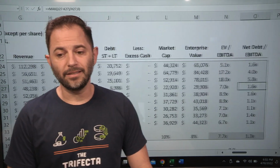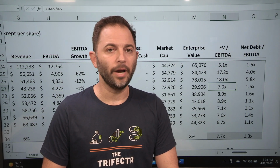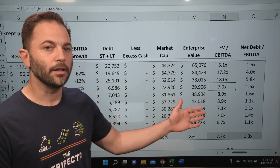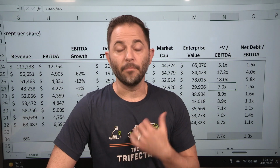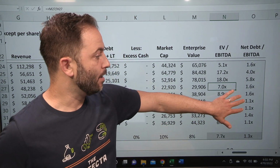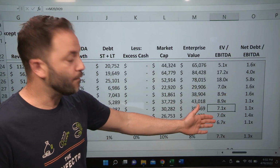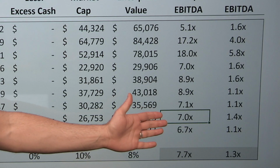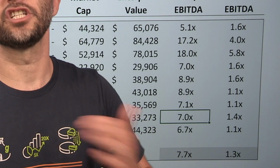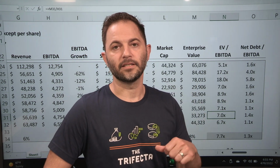That's a low multiple. It just is, especially in this environment where the S&P 500 as a whole trades around 20 times. So to be able to pick up a business at half the value of the rest of the market, in my opinion, is a great starting point for an investment. You've got something that's got very low debt, growing revenue, growing earnings, and you're buying it at a very reasonable price. Frankly, 6, 7 times earnings is something you would pay for a much, much smaller business that was not public, did not have professional management, did not have the liquidity that this stock has.